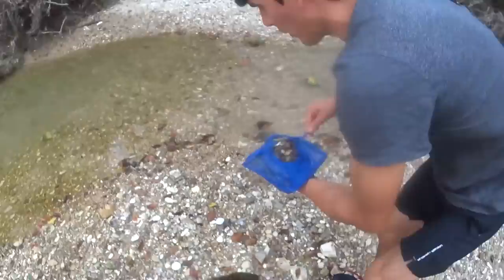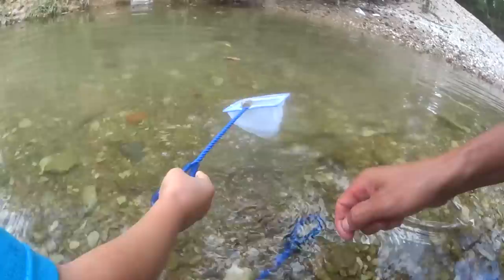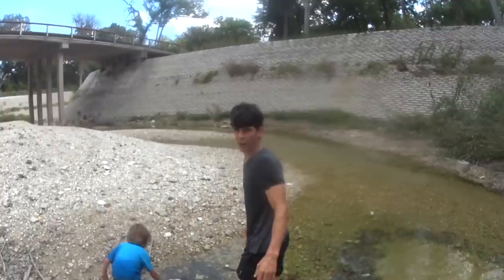We don't want him to be unable to swim away. All right, swim away, little minnow. Let's see him swim away. There he goes. He's swimming away. Oh, he's gone. Isn't that cool? We got to catch him and see him, but then we just let him go so he can grow up.